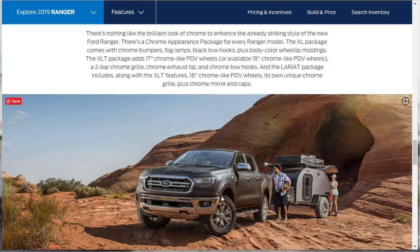If you get the XLT trim level, which is what we're going to build in price, this chrome package adds 17-inch chrome-like PDV wheels or available 18-inch wheels, a 2-bar chrome grille, chrome exhaust tip, and chrome tow hooks. Now, if you get this package with the Lariat, it includes everything that I just said for the XLT, plus it gets the 18-inch wheels as standard. Those chrome wheels come standard, and its own unique chrome grille plus chrome mirror end caps. So we can see that it's got chrome mirror caps right here. So the one that they're showing us is certainly the Ford Ranger Lariat.